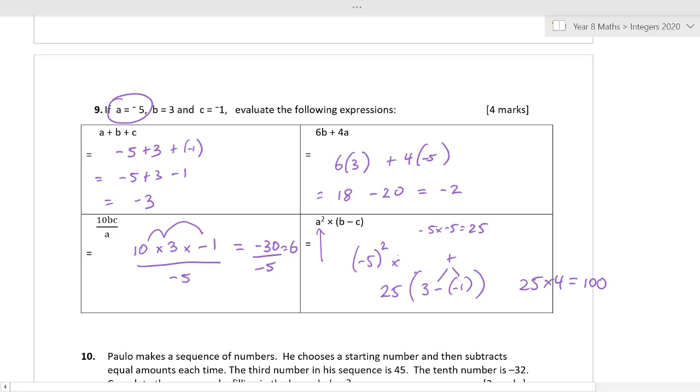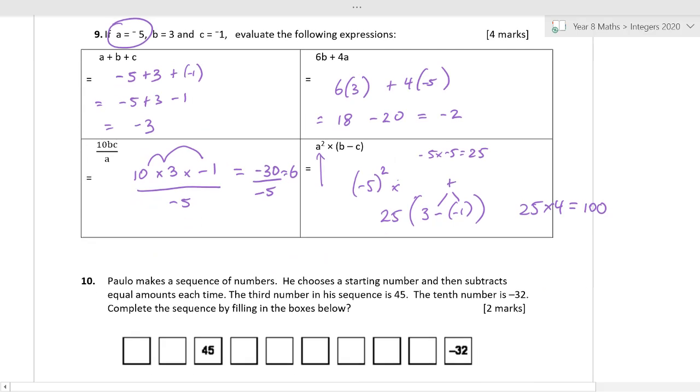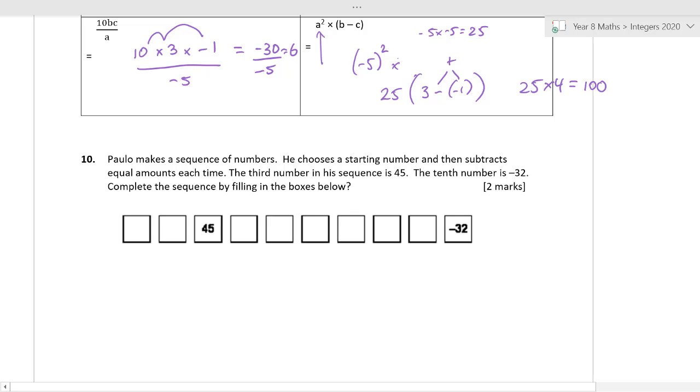Those ones are a bit tricky, okay? You make a silly mistake. Now, just quickly, I've got Venetia over here who's just going to explain to me the process. Venetia, do you want to start?